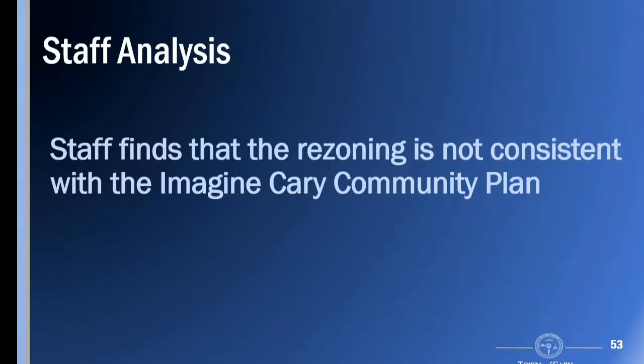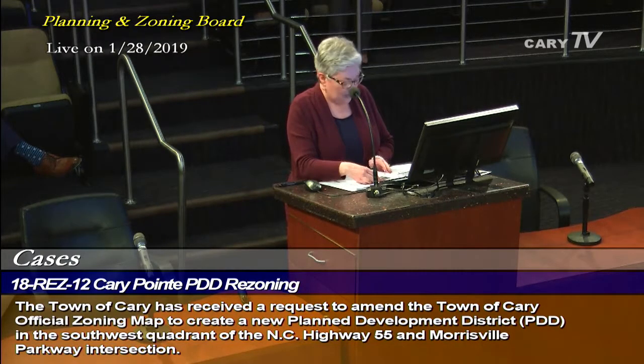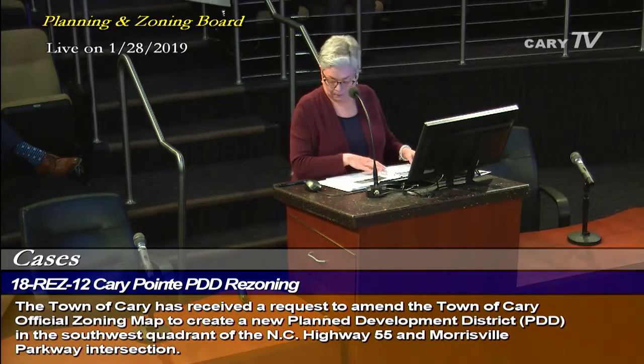After carefully weighing all these findings, including the conversion of office to higher density residential in conjunction with the projected traffic impacts, staff finds that the applicant's proposal is not consistent with the policies of the Imagine Cary community plan. This concludes staff's presentation, and the applicant's representative is here to present their case. Thank you.